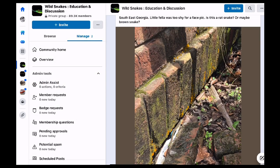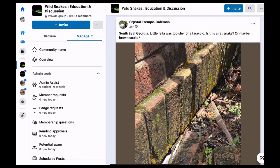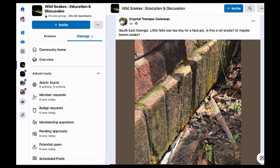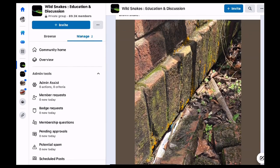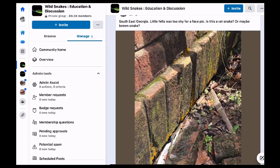Can you identify this snake? And I apologize in advance for my voice. I have bad allergies and I can't breathe out of my nose, so it is what it is. But Crystal posted this photo taken in Georgia of a snake asking for an ID. So we're going to take a look at this one.